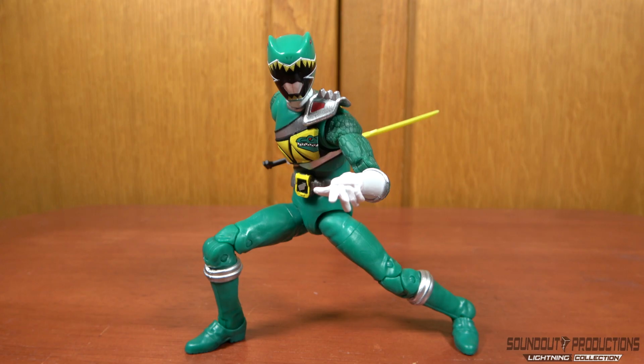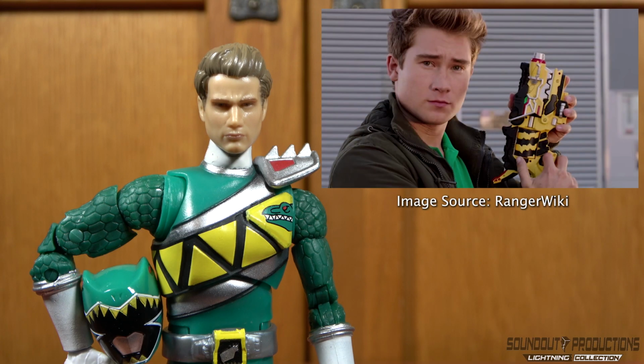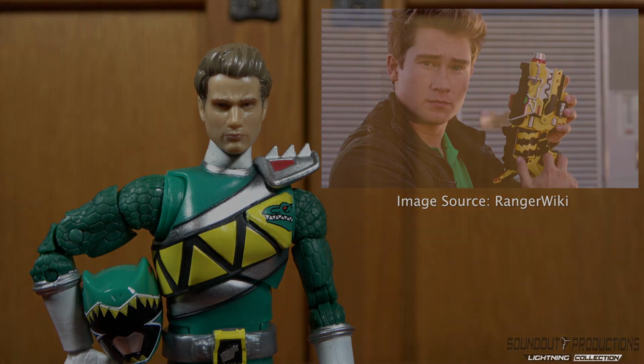I love the posability on this mold, and I'm glad that he can get into those really low crouch, reverse grip poses that Dino Charge Green is known for. Also, props to them for including an exclusive hand for his poses. I like seeing those little details added. And overall, the likeness isn't bad either. It's just like the other Dino Charge figures, probably some of the best in the line. And really, I have no complaints, and it's good. The Dino Charge figures are so far so good.